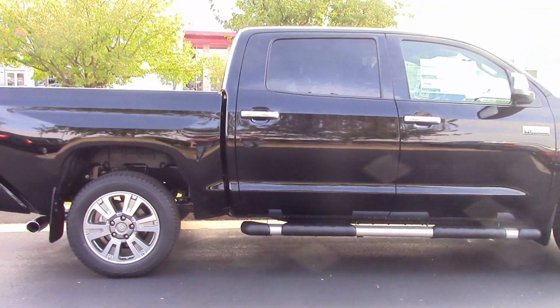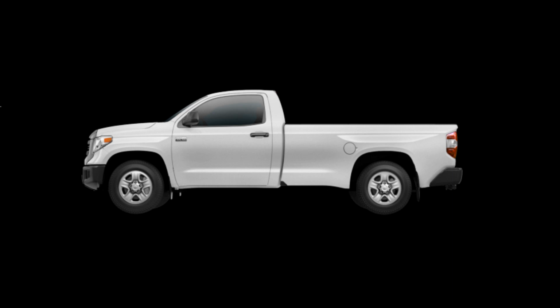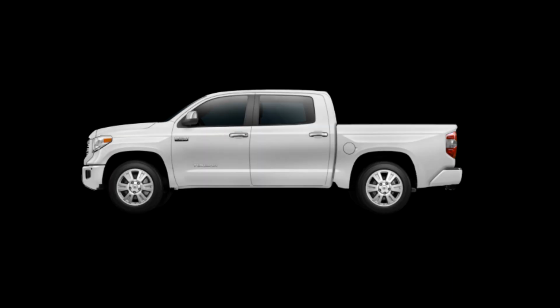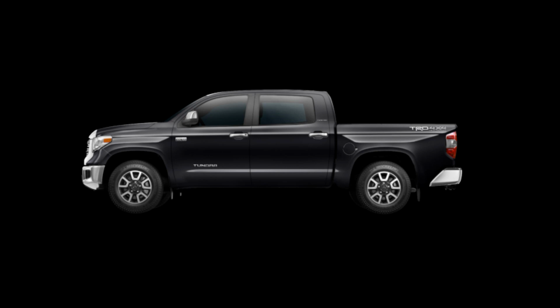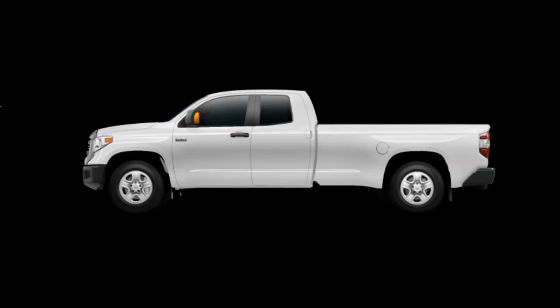You can get the Tundra in a variety of configurations to fit your needs. It can be had in a two-door regular cab, a double cab with small rear doors, and a full-size four-door CrewMax configuration. The beds can also be had in three different sizes: a 5.5-foot short bed, a 6.5-foot regular bed, or an 8.1-foot long bed.